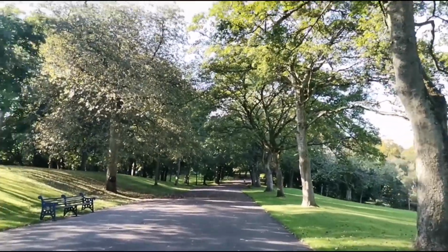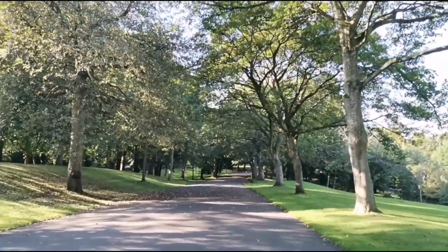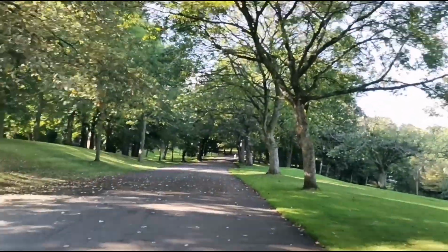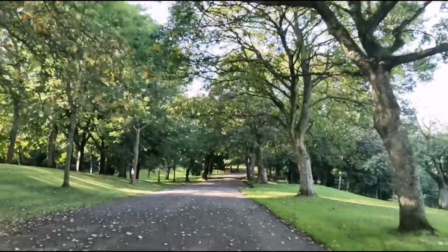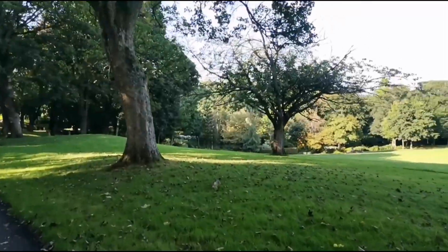We're going over the arches. There's a bench there. This is a long stretch of walking. A lot of people walk here in the morning, and exercise in the evening as well. It was a lovely day, the sun shining through the trees.